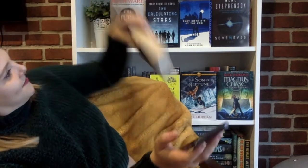So for Tome Topple, I decided to go with 3 books. That's gonna fit 6 challenges, 6 categories. So the first one is a tome that has been on your TBR the longest. The Fellowship of the Ring. It's been on my TBR for so long, I have no idea. The Fellowship of the Ring is also going to be my tome audiobook, so there's a challenge of listening to an audiobook of a tome, so it's going to be this one.